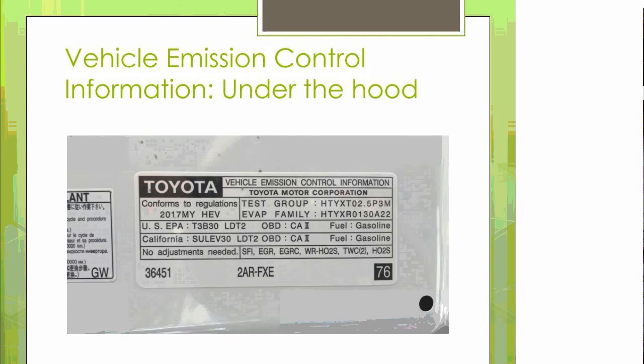So another place to find emissions, if you don't have a window sticker on the car you're looking at, is under the vehicle's hood. So again, this is the sticker from my car that I just bought, and it's right under the hood. So as you can see here, I don't know if you guys can see my mouse, but to the left and sort of in the middle, it says US EPA T3B30, and that basically means that this is a Tier 3 bin 30 vehicle.